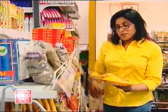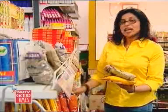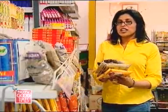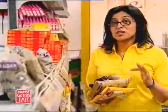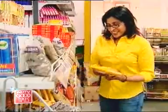So I've got my haldi powder, my dhania powder, and my garam masala to go into my chicken korma, which is fairly mild, but it does have these 3 spices in it. So in these go, and I'm on my way to cook my curry.